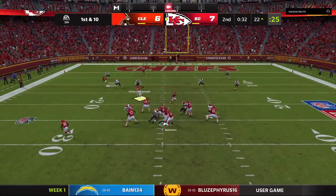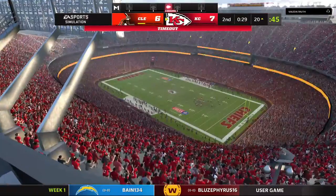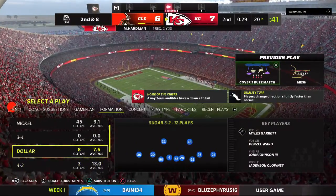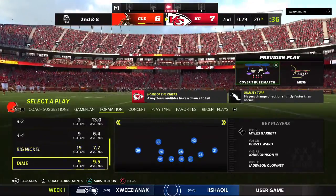Mahomes now on first down. Completes it to Hardman. That catch good for only a couple. The Chiefs quickly now going to use the last of their timeouts as the clock will stop with just under 30 seconds to go in the first half.